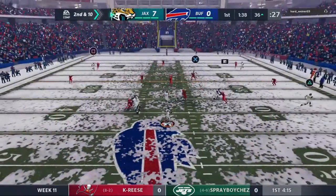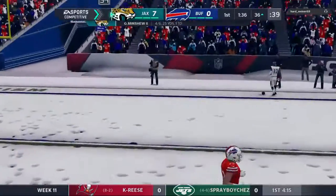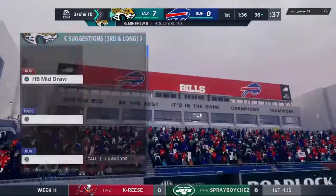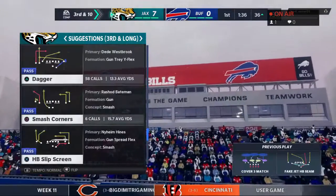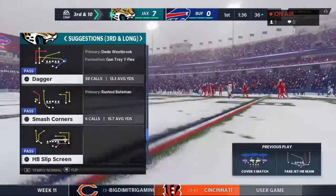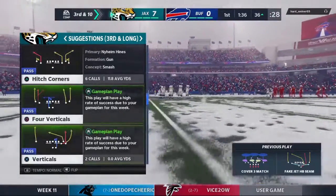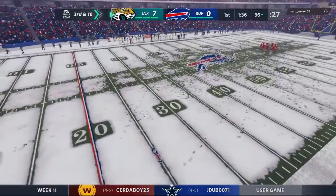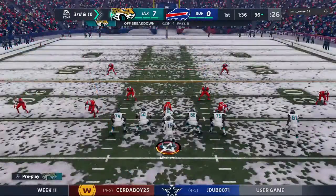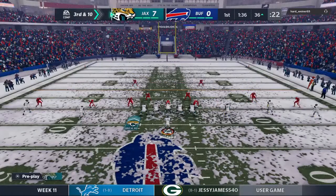Looking to throw it. Minshew. And it's incomplete. Took a shot, couldn't connect. He was looking for his running back, Nyheim Hines. And it's third down. So many times we see teams go on the road and want to lean on their running game, but this crew just announced they're going to try and air it out and make hay downfield. Now they face a 3rd and 10 after back-to-back incompletions.